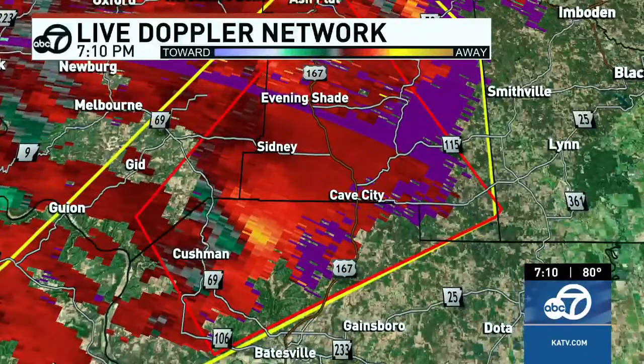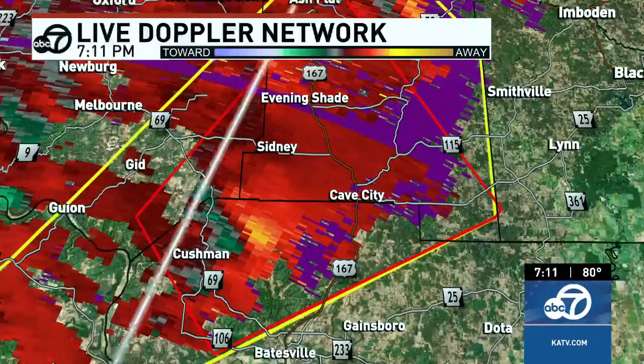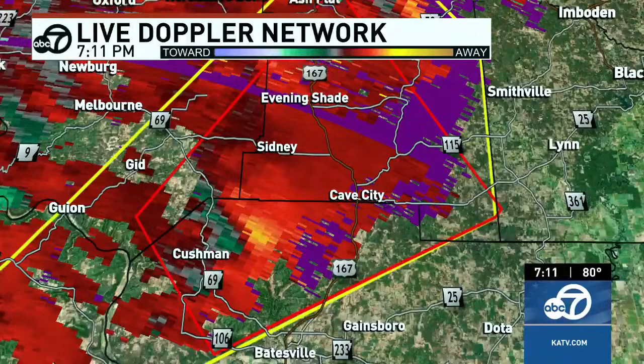Southwest of Cave City, and even if there's not, let's get into the safe spaces. I know we've received word that the tornado safe shelters in Cave City have been used. A lot of people have taken advantage of getting into that shelter, and given what has happened there along that path between Cushman and Cave City, we cannot blame you, and we're glad you're doing that.